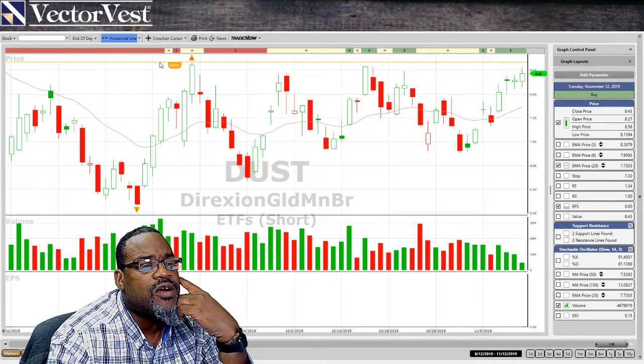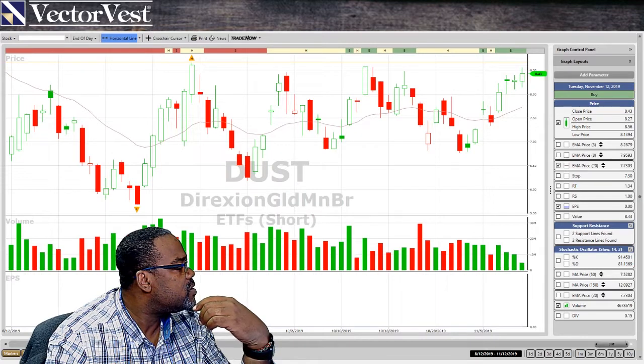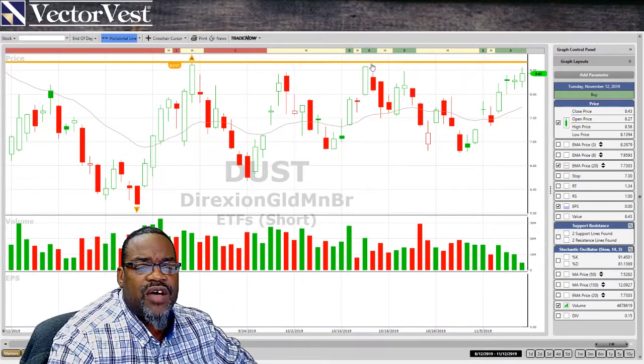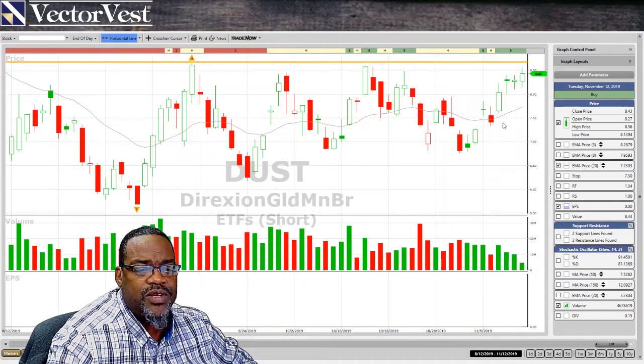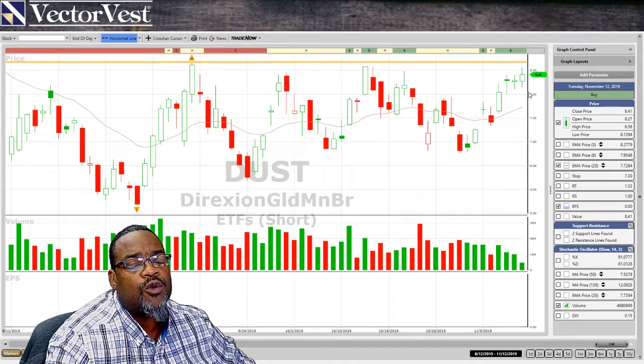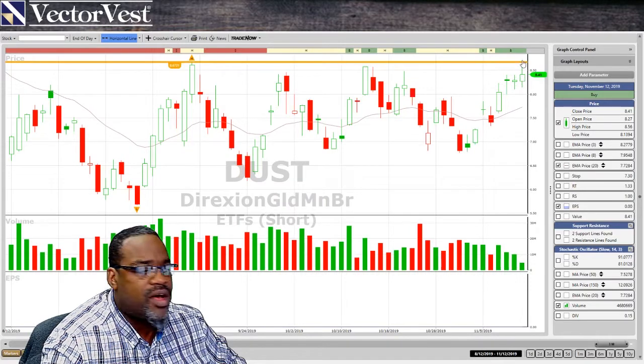Let me make that a little darker. There you go. And look at where we are. If this is a good level of resistance, what should happen? DUST, which is the inverse of gold, should reverse and bounce off of that and come back down. Or if gold continues to fall, this is an early entry to break above.